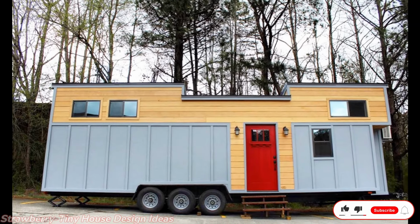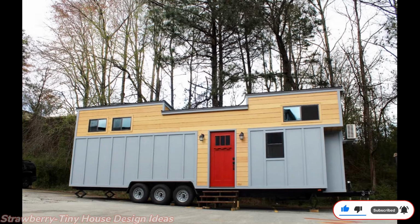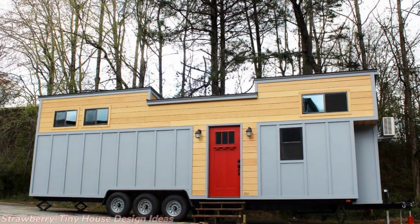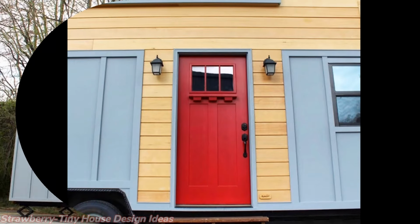Introducing to you the Juniper by Mustard Seed Tiny Homes. A modern, fresh design with a living room, extra height master loft, additional sleeping storage loft, full kitchen, and spacious bathroom. Perfect for singles, couples, or a small family.